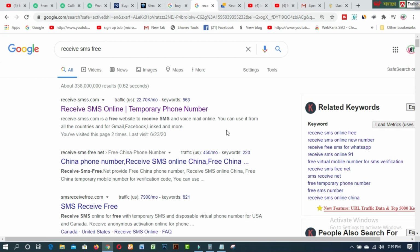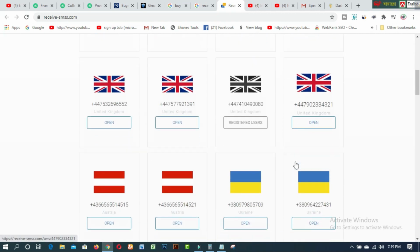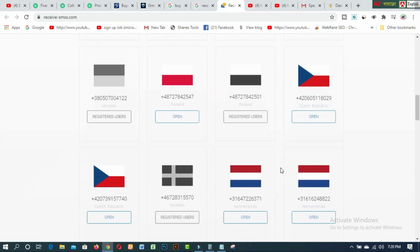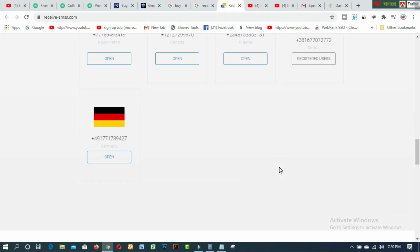Receive-smss.com is a pretty easy platform to use for collecting different types of phone numbers. So this one has United States, United Kingdom, lots of phone numbers here. You can collect them from here, and you can create a Gmail account for selling on these three platforms easily. So if you need lots of phone numbers, you can use receive-smss.com easily. This is my total video today.